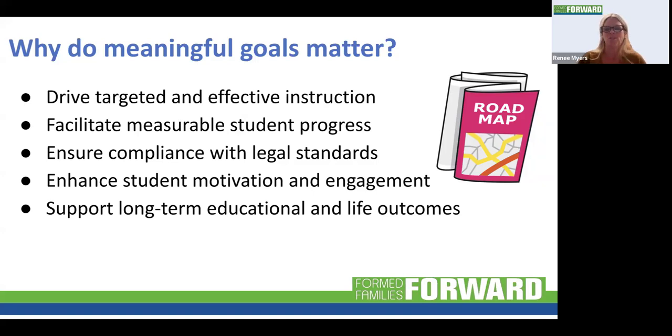to ensure continued growth. Meaningful goals answer the questions. One, is the program providing meaningful education benefit? And second, what other services might be needed? From a legal standpoint, having clear and appropriate goals ensures compliance with IDEA requirements, protecting the rights of the student, and maintaining the school's accountability.